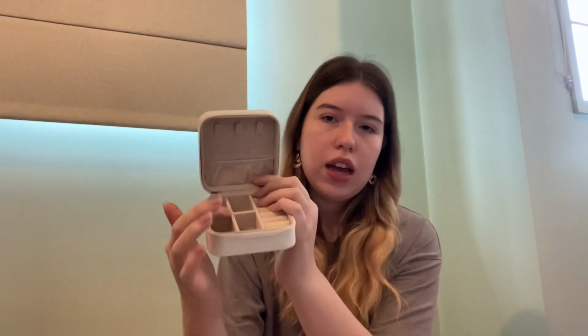Next I got this little bag which you can carry jewelry in. It's personalized. It has my name and the month I was born and the flower for my month, I think. So it goes Sophie, May, Lily of the Valley, Hope and Sweetness, and it's super cute. And then when you open it, there's a whole lot of compartments to put all your jewelry in. So here's rings, necklaces. I don't know what goes in there, probably earrings.